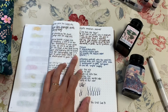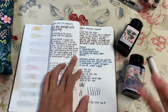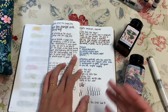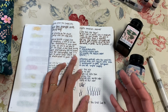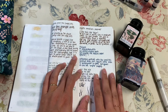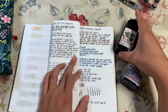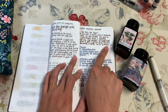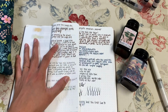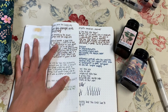So I know the differences in brands can be really important to people. Different inks can perform better, they're more well behaved and stuff like that. I don't know that I've experienced enough brands and inks to pick up on those little nuances. So I think right now the most important thing to me is the color. And as far as a brown color goes, I definitely prefer the Walnut over the Golden Brown.